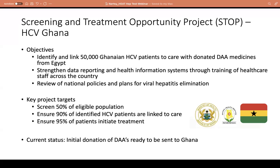So currently, we are awaiting the drugs, we are awaiting the donation, which will be received in Ghana, hopefully in the coming months, and then we'll be able to initiate our treatment and linkage to care project.